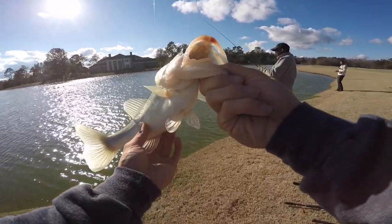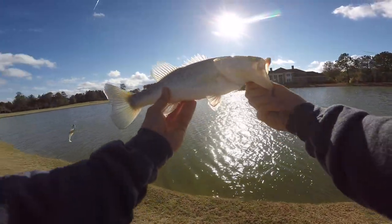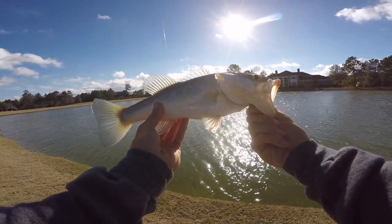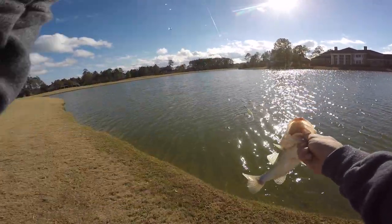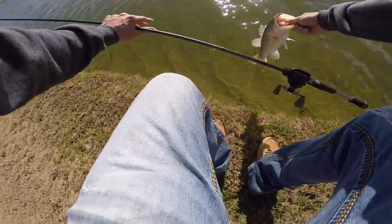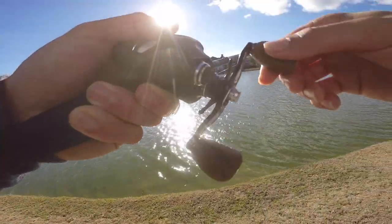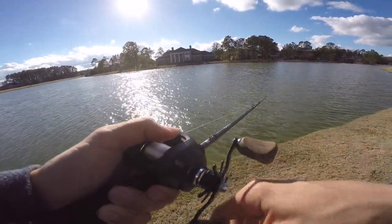Popped your line. That's how you know, guys, the water's cold. Look at the colors on that fish. Beautiful. Let's get a release on her. I don't know, they might eat this fish up.